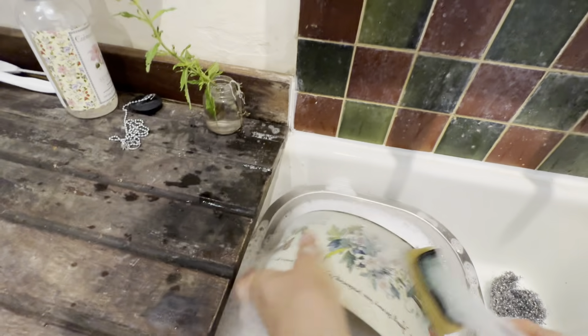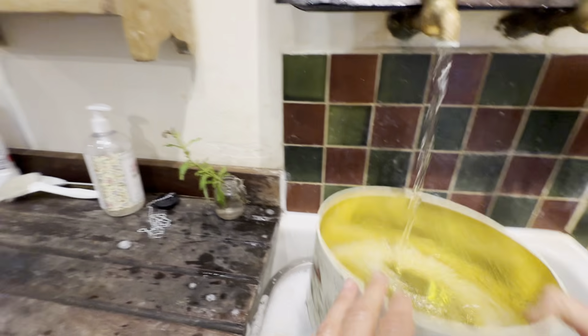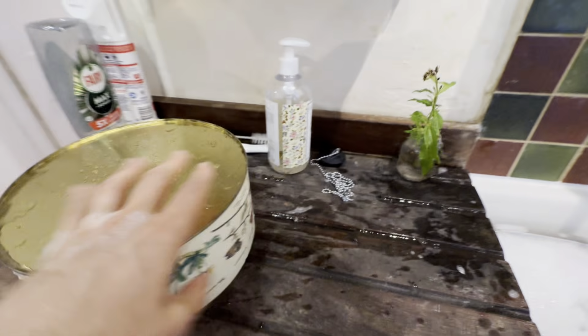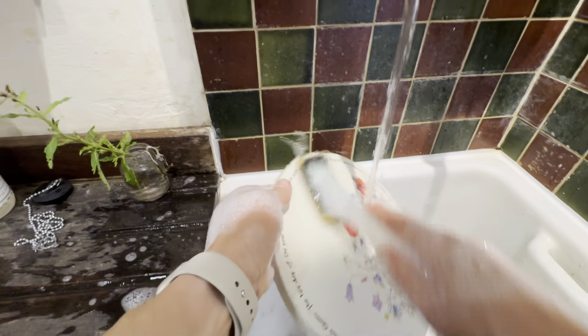This just needs a very quick wash, hopefully. That's my plan anyway. It's just a cake tin. It's probably a 1980s cake tin, because it's quite damaged. My husband, I don't know why he picked this one to put his meringues in. He must have just liked it. It's one I've had a long time. It's quite scruffy, but I still love it. I think I was using it to keep stationery in at one point.